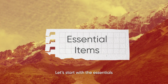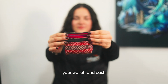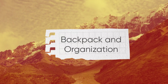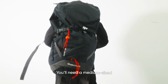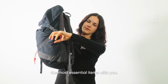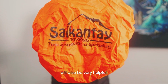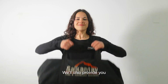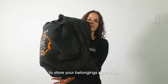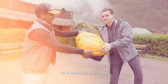Essential items. Let's start with the essentials, like your passport or ID, your wallet, and cash for any additional purchases. Backpack and organization. You'll need a medium-sized trekking backpack, about 15 to 25 liters, to carry the most essential items with you. A backpack cover will also be very helpful. We'll also provide you with a duffel bag to store your belongings up to 7 kilograms. We will carry it for you, and it will be returned at the end of each day.